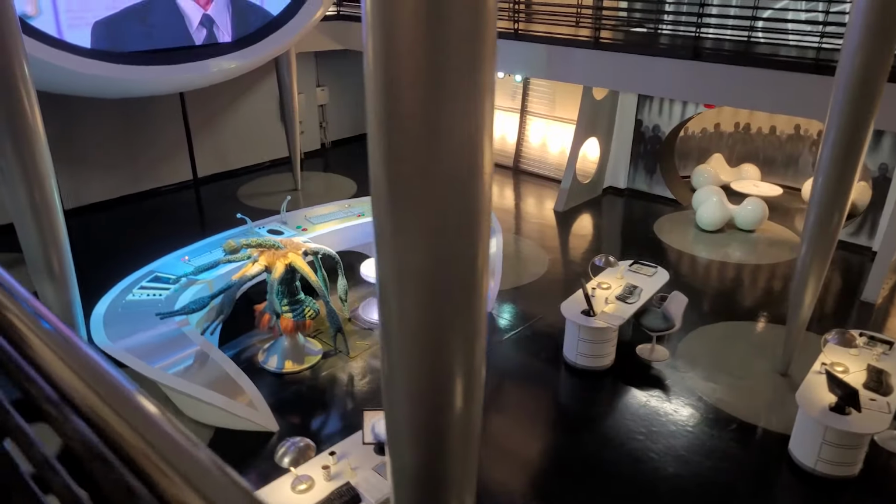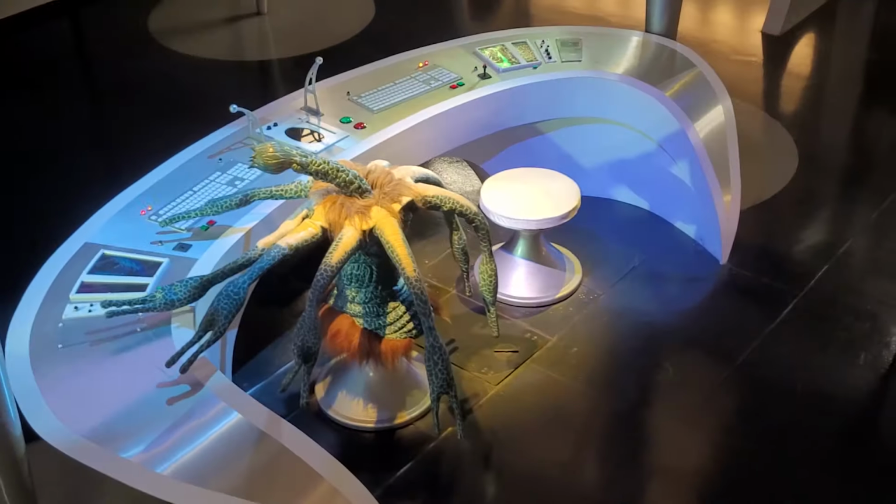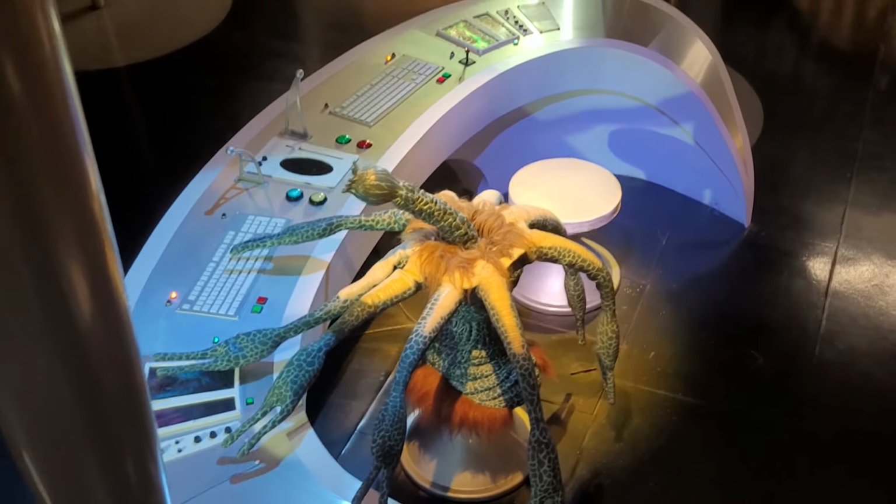So we're in the Men in Black queue. It looks like this alien is still under refurbishment. Hopefully he will return soon.